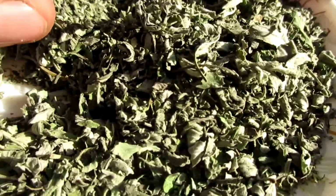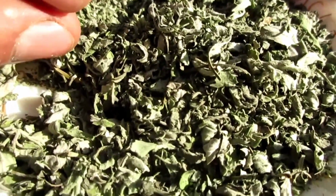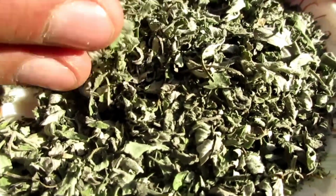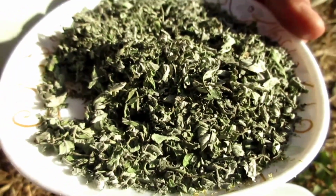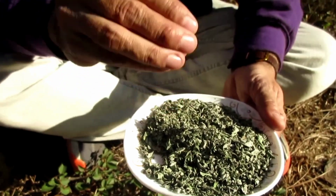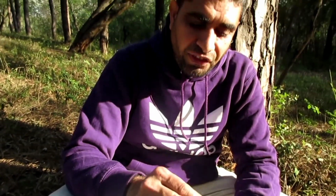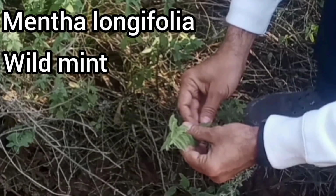This herbal tea is obtained from the dried leaves of wild mint, which is called Mentha longifolia. This leaf herbal tea is a useful therapy for allergy, and it is also used for vomiting. It is also used for colic diseases as well as for refreshing in cold drinks and herbal tea.